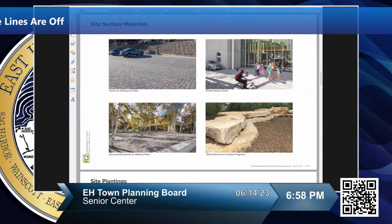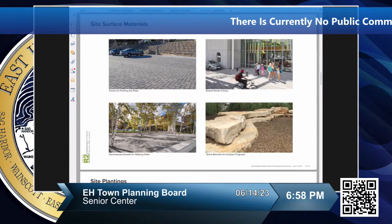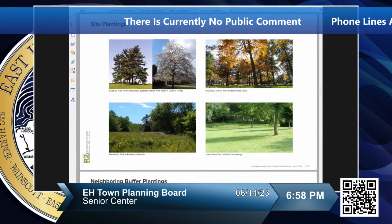And then on the lower right, you can see an example of what the stone benches could be out in the terrace garden. We were thinking on a nice day, maybe there could be outdoor programs centered around these spaces. Moving on to the next slide.